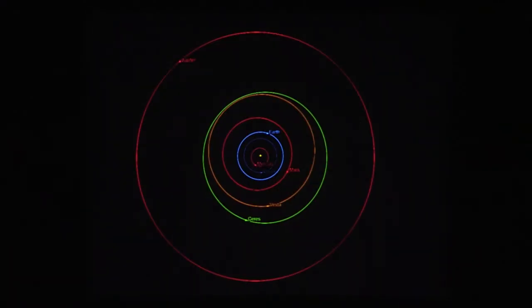And here's where Vesta fit in the grand scheme of things. It was a little bit interior of Ceres, but still fit nicely with what our knowledge was of the solar system at that particular time.